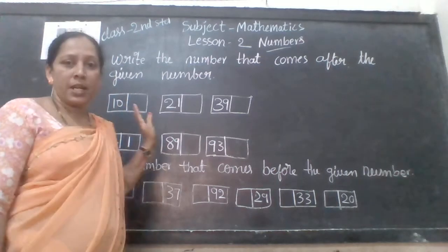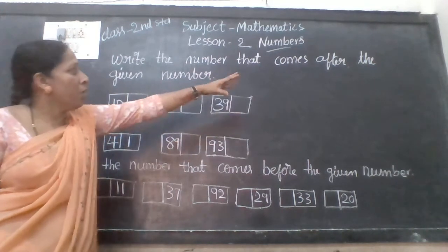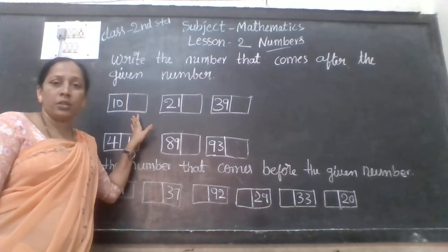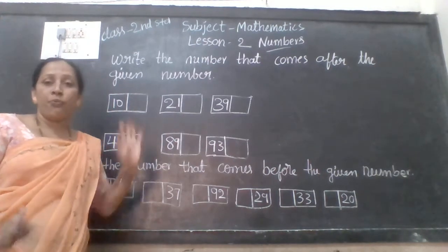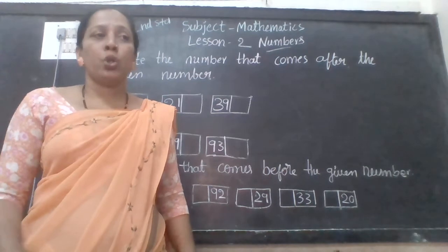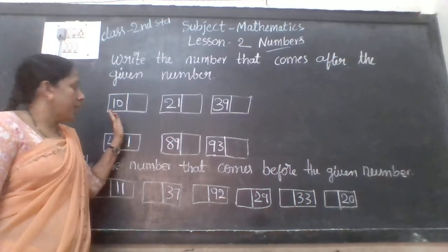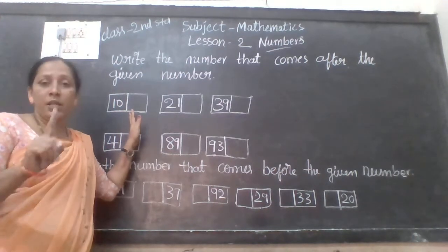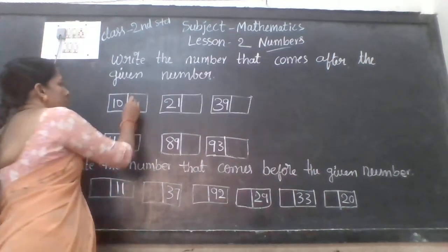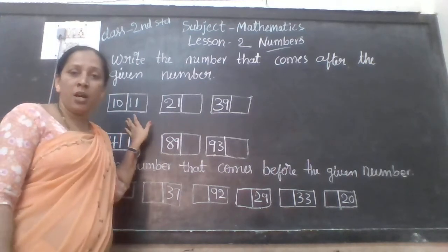See, first one is 10. Is it right? Yes, 10. What you have to do? You have to write the after number. How will you find out? See, if you add 1 to the given number, you will get the after number. Understood? 10. If you add 1, 10 plus 1 becomes how much? 11. 11 is the after number.